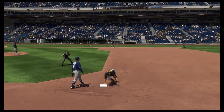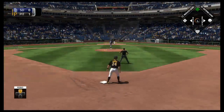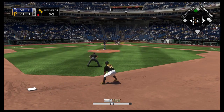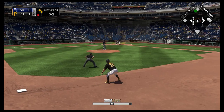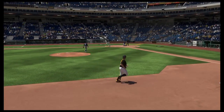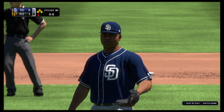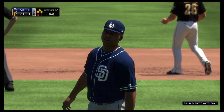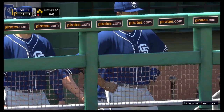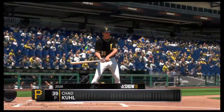Pickoff move to second, and he'll get back in safely. He's set. Here's the 3-2, and he misses again. Ball 4, and that's back-to-back guys now that have reached base via the base on balls. He could get the early hook if he can't be a little bit more precise here. That's walk number 2 of the inning, and we're only in the second.